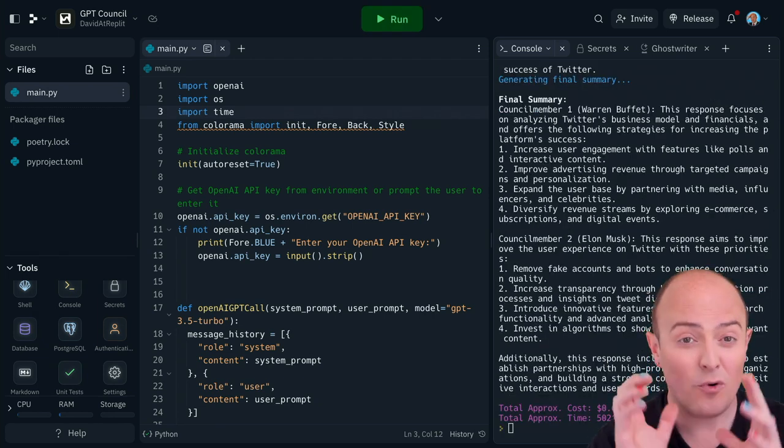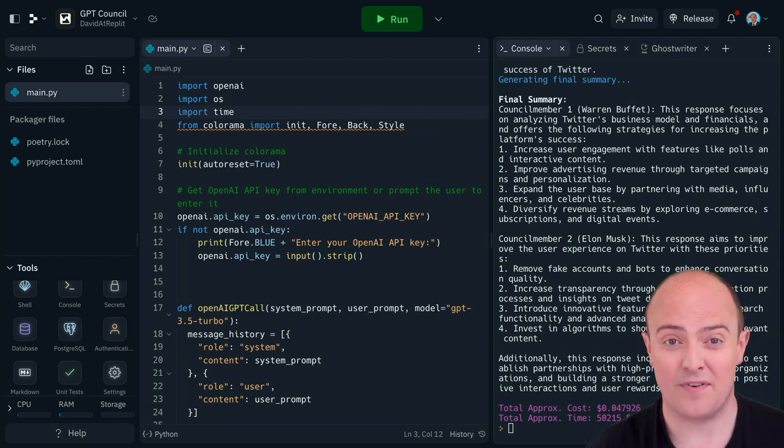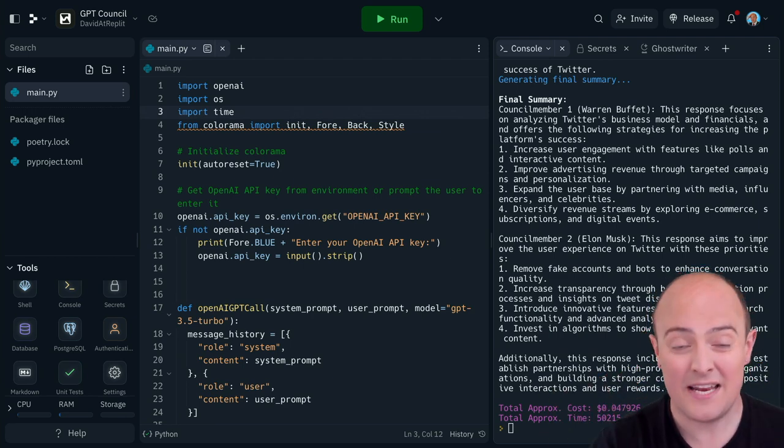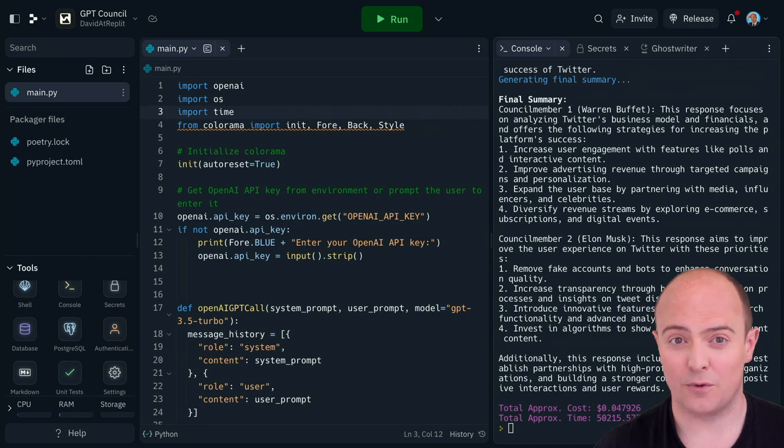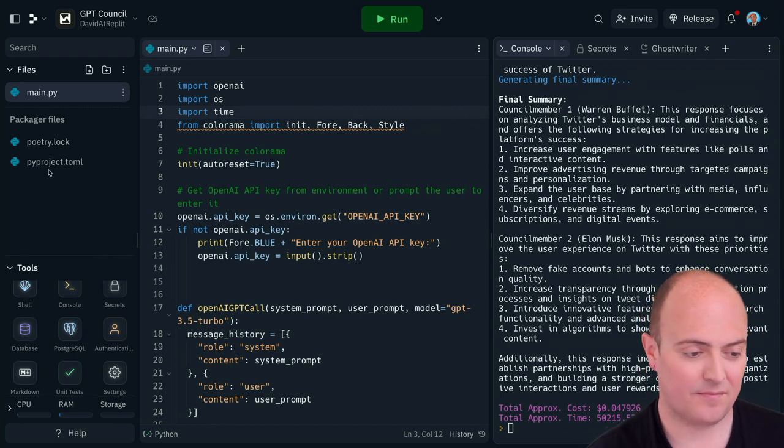And you'll see we've got four key points from each of them on how we could improve it. Now, with those two distinct opinions, we could probably form some better ideas and suggestions of our own. And again, all this cost was 4 cents, which is great for some dissenting and different opinions.